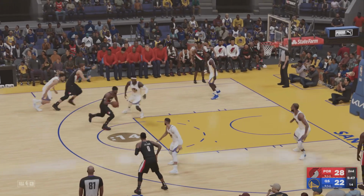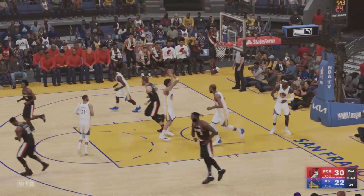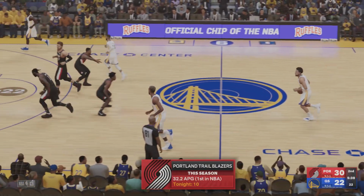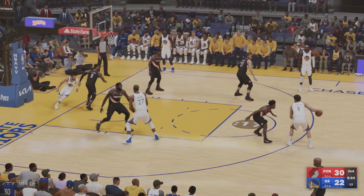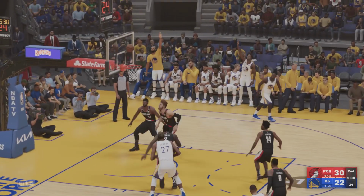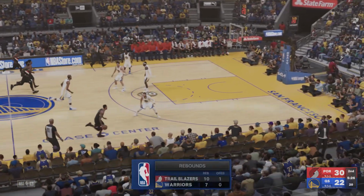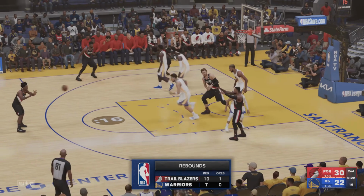Nurkic setting the pick for Butler. Back to Nurkic. Good, and Butler gets the assist. Butler's got 3 assists in the game. Well, that's how you execute a pick and roll. Jimmy Butler just toying with the defense and waiting for the opening. Thompson finds Curry. A three-pointer, no good. A good board there, Kevin, but overall they're getting slightly out-rebounded. Outside, Sexton.